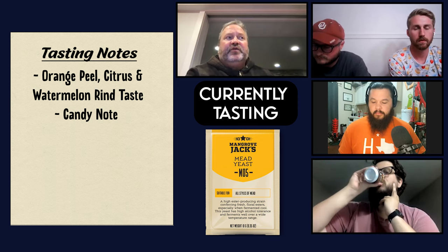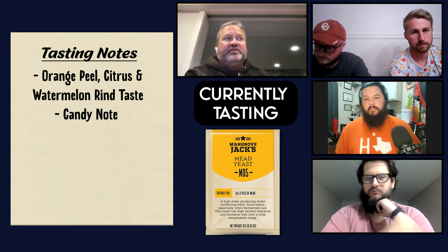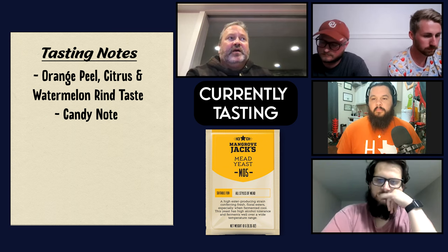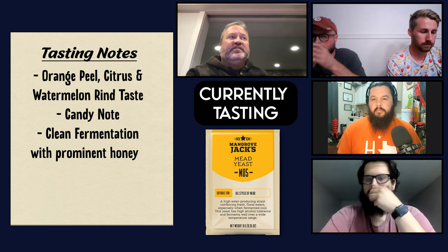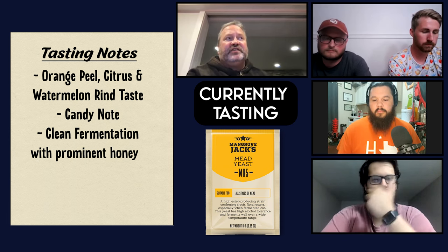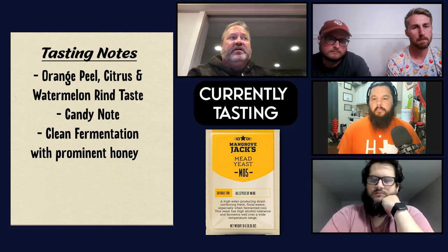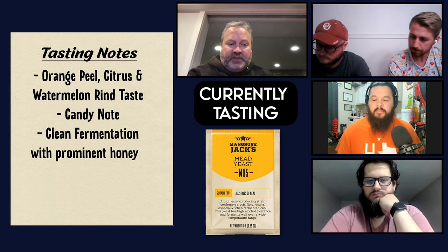Yeah, this for me was one of the cleaner, more transparent ones. You can taste a little bit of dry sort of orange blossom honey character. But it didn't have some of the less desirable flavors that show up in some of the other ones, some of the bitterness or those hotter flavors. So this was a high ranking one for me. It was nice and smooth and pleasant.